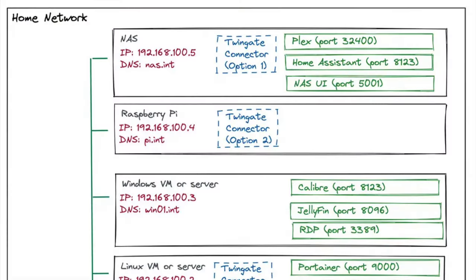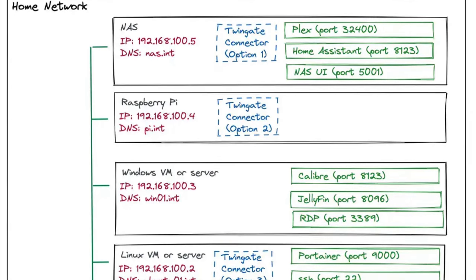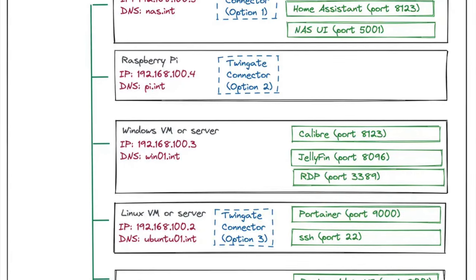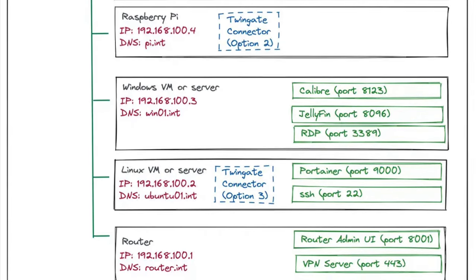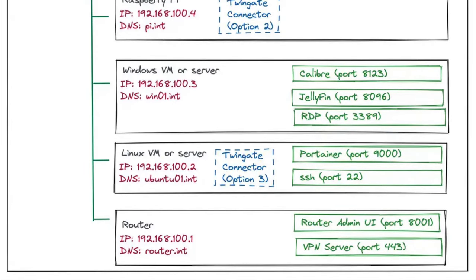We're now going to configure our Twingate to start talking to some of the devices in your network. And here's what's great. Apart from just connecting to your NAS, you can use Twingate to even access your Raspberry Pi. You can set up a second connector to connect directly to your Raspberry Pi. Do you have a Windows VM? Do you have a Windows server? We're going to show you how to do that, but you can also connect it to a Linux box. You can access all of this stuff remotely using Twingate and not VPN.